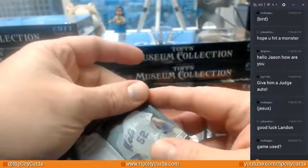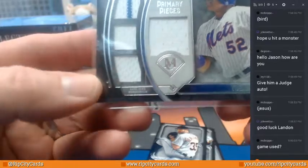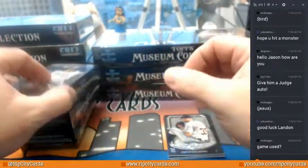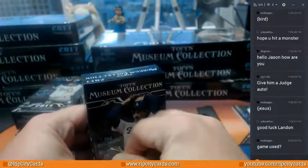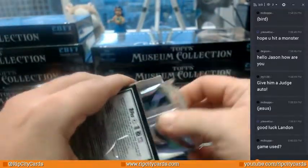Game used. Game used. Says so right there. Game used. It touched his flesh during an actual sporting event. That's exciting. That is very exciting.